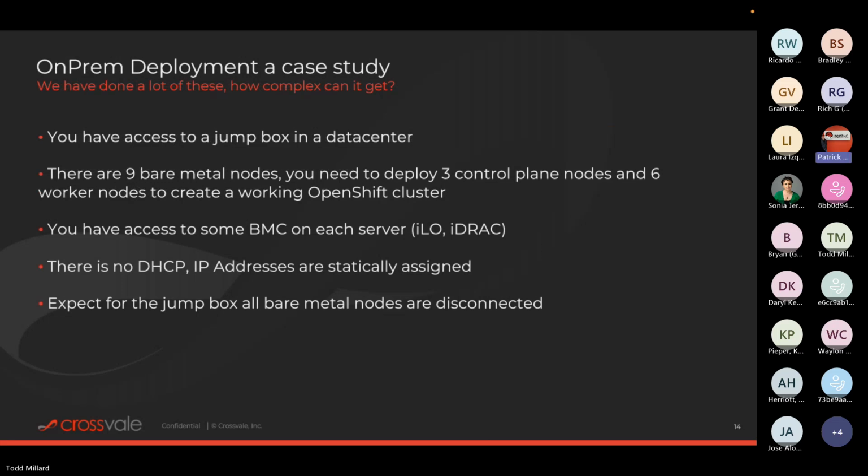So finally, I just want to go over something that we at Crossvale have done. I realize obviously a lot of the design decisions that go into an OpenShift deploy, like platform, network, and storage, are being simplified here, but generally the core principles are good to consider. So let's look at an example here, and this is a real world setup that Crossvale had to deploy and had limited access to.